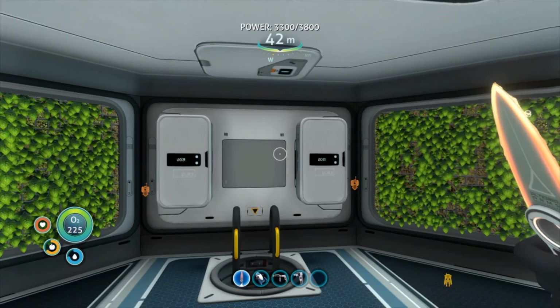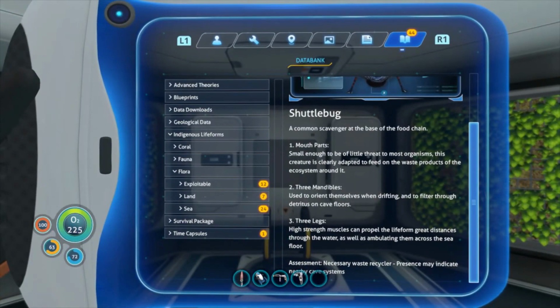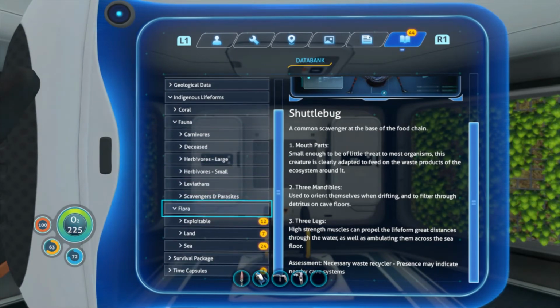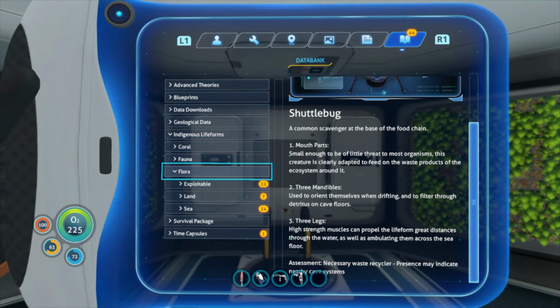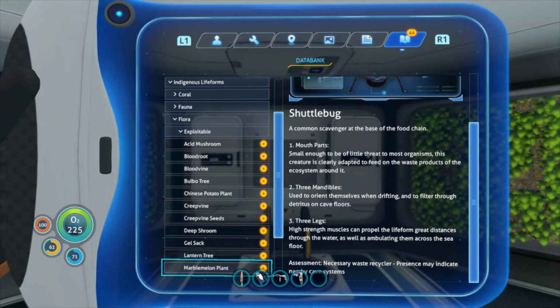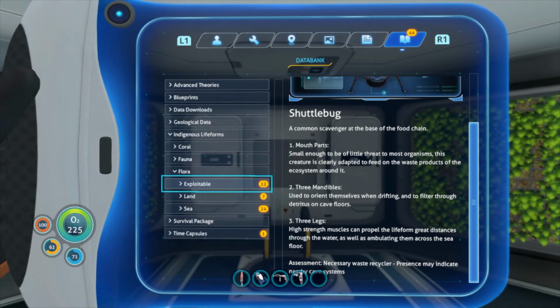I'm gonna check something real quick. Give me a second. Alright then, back to reading. Yay, just what I love. I mean, actually, reading's not that bad. Flora. Oh boy, so exploitable. Oh, I know this. Okay. Why did I do that?